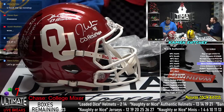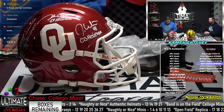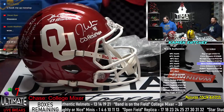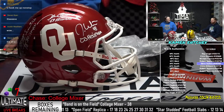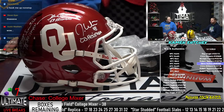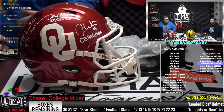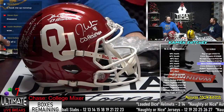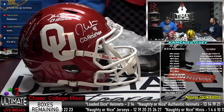So Cordell Stewart is his normal hit. His bonus prize is his triple signed Oklahoma Heisman. The man can't stop, so won't stop. The buy-in here, Colin, is how much in this series? Not your nice authentics. That's $65? Yep, $65. So he spent $65, got a full-size authentic, which is worth a couple hundred even without the autograph. Got a full-size replica, and he's got four autographs total.